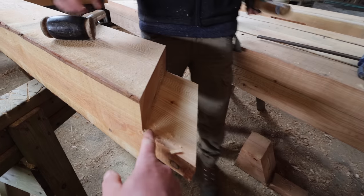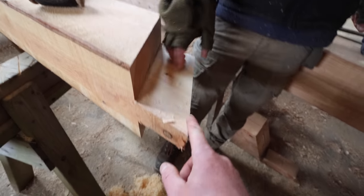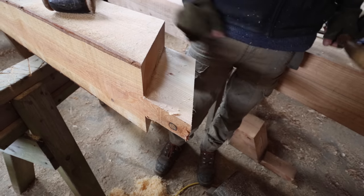Do those get squared off across there? Yeah, they get squared off just at that point. Yeah, there, yeah.